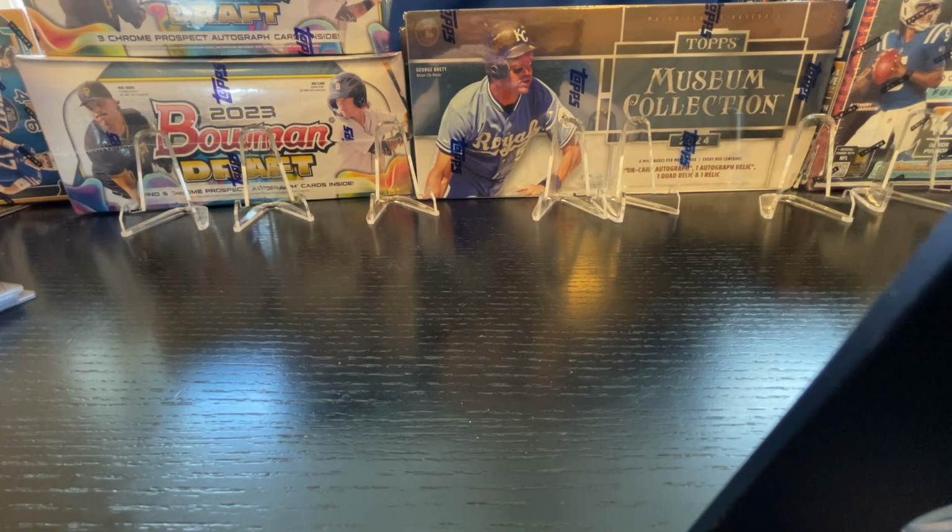All right. This is episode 4. So for this episode, I'm going to do one box of the Topps Museum collection. I got these on Friday, I guess a couple days ago.